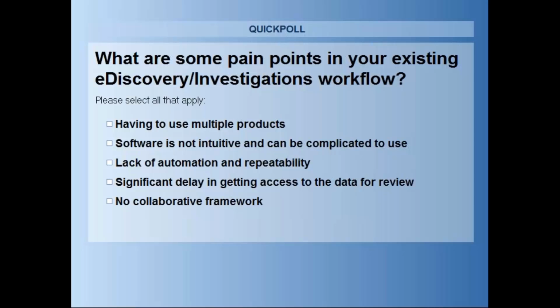Some of the pain points that we've heard from our customers include having to use multiple products, complications of some of the more technical tools, a lack of automation and repeatability, delays in getting access to the data for review, so obviously the subject matter experts and the time taken from collection to getting in front of them, and then the other one is no collaborative framework. So we might count that down for a couple of seconds and then have a look at the results and transition into the product side of things.